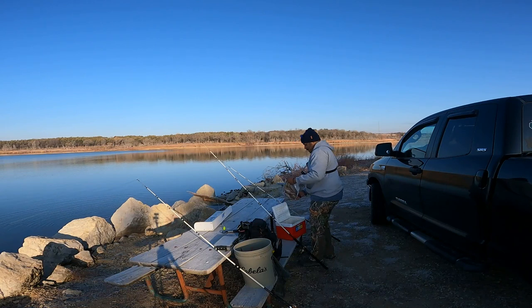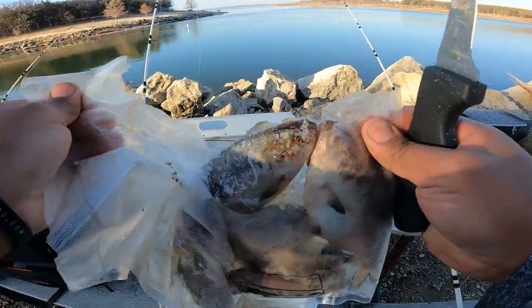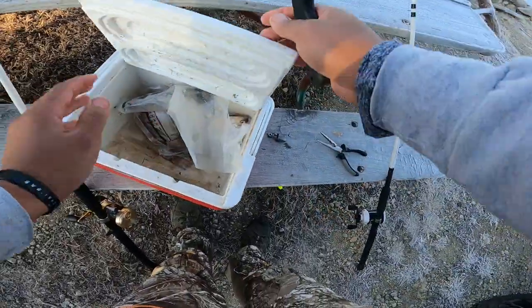Here's what I'm using, guys. Frozen shad. Malcolm and I caught this actually a while ago. And I've taken care of it. So it's taking care of me.